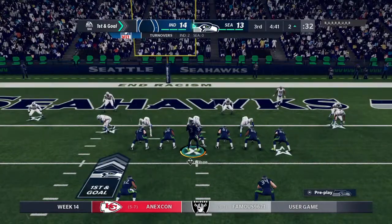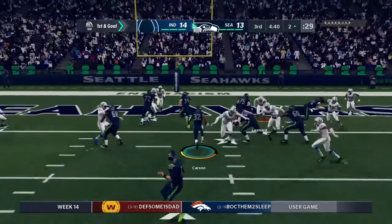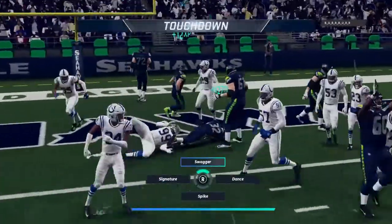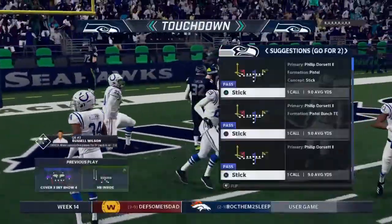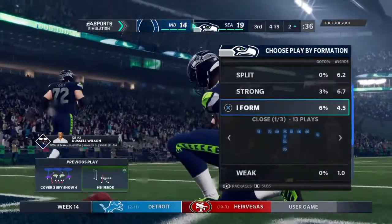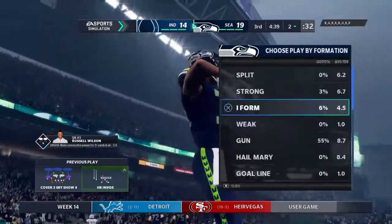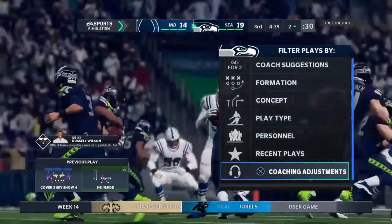How about this starting field position? First and goal from 2 yards out. They'll try to run with Carson. And he's across the chalk into the end zone. Touchdown, Seahawks. Chris Carson, his third touchdown of the game, 10th on the year. And the Seahawks are going to retake the lead.